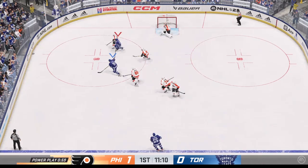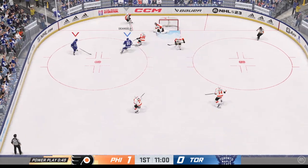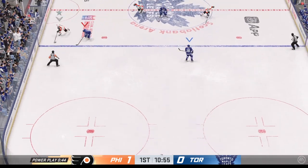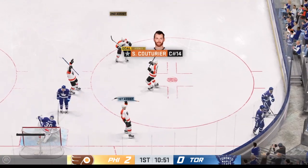Here's a shot and he stands tall in goal. The Leafs have it behind the net. Save in front. Here's a short pass to Farabee. Look at this down the right wing. They're on the attack. Moves it quickly over. Oh my God. What a goal!